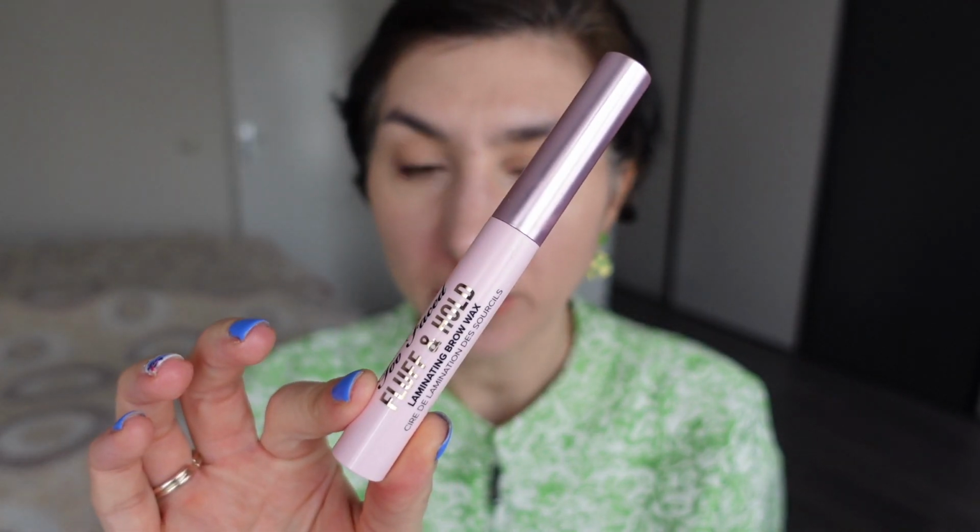But I'm going to try to use as much of this as possible before I retire this powder, and then I can finally take out my new ambient lighting from Hourglass, which I haven't had in my rotation in a few years. I'm excited for that. I'm going to quickly do my brows with the Too Faced Laminating Brow Wax. Nothing extraordinary, just going to brush the hairs of my brows upwards a bit, and that will be it.